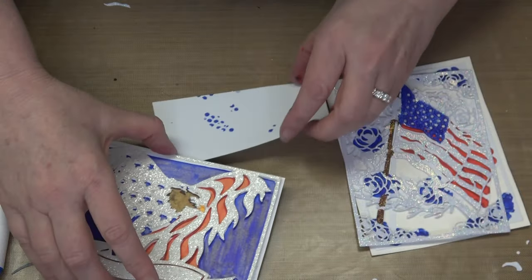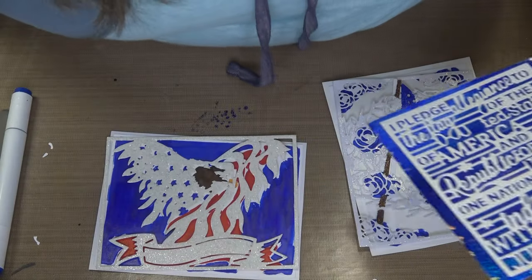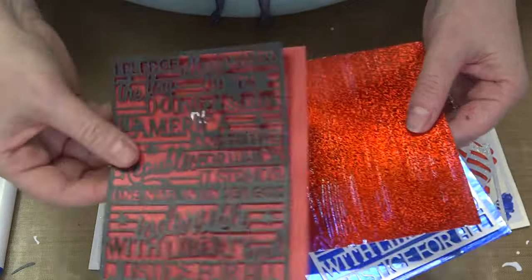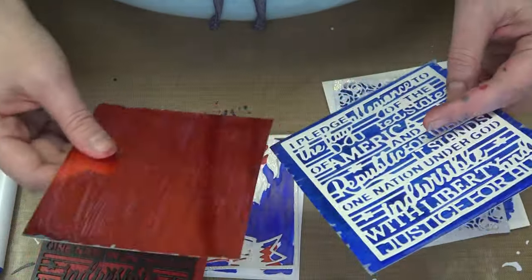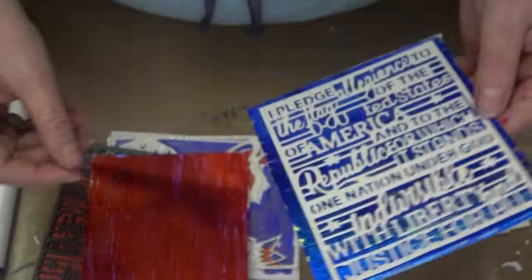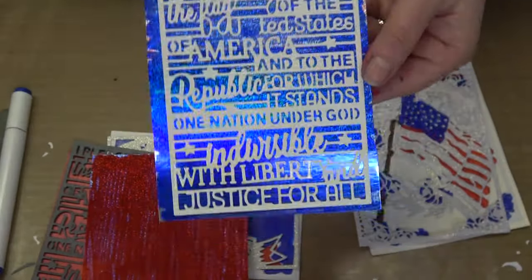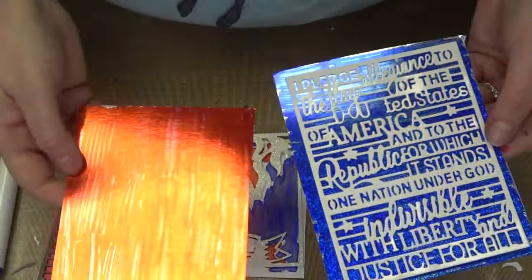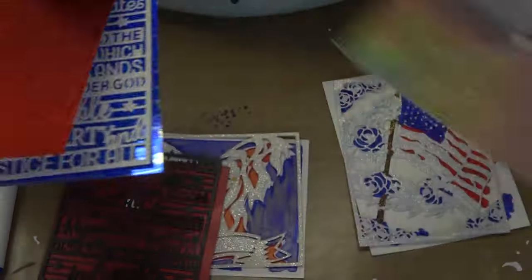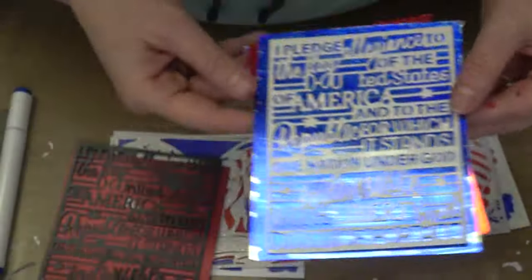Okay, we did a ton today. I mean, we started all the way back when all we did was cut our Pledge Allegiance, but then we grabbed the glitter paper, the iridescent holography paper from the mystical collection. And we took it from silver, used our alcohol markers to make it into a different color, and then put our dye right on top of it.